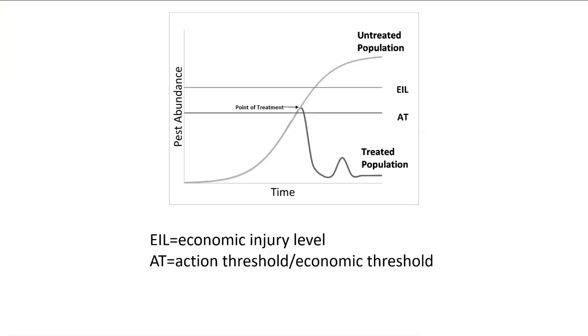But how do we select the point on that graph? Well, the point of treatment that we pick is right about at the action threshold or the economic threshold. That's saying the pest has started to inflict more damage than we can accept. And that's before we hit our economic injury level, which is just to say that the pest has caused an unacceptable level of economic damage. So that's what that point of treatment looks like.